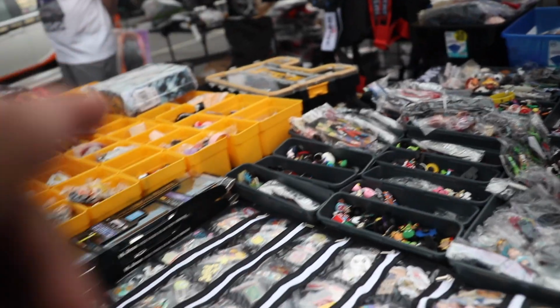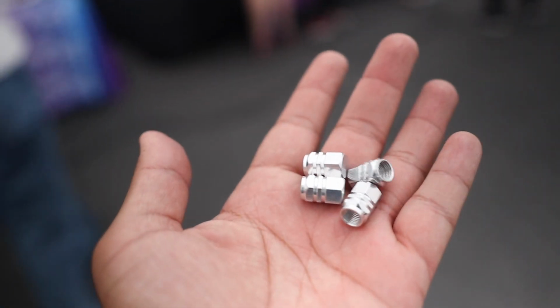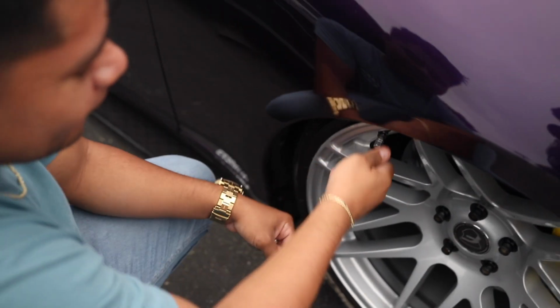Alright guys, so you guys know on the G, all the valve stems are unmatched. So we'll see if we can get some new valve stems here. So wheels are silver. We're gonna go with some chrome ones since we have chrome tail lights now too. We got our valve stems. Let's go change them.